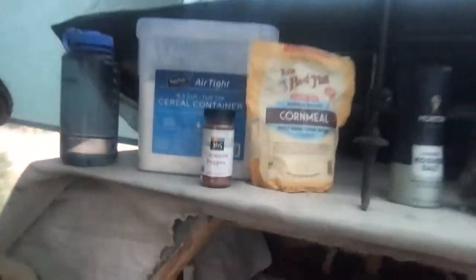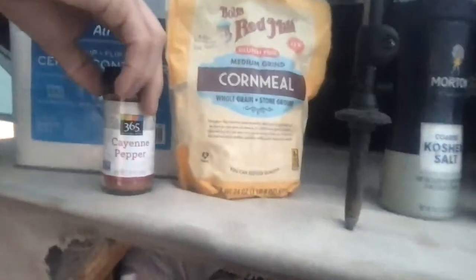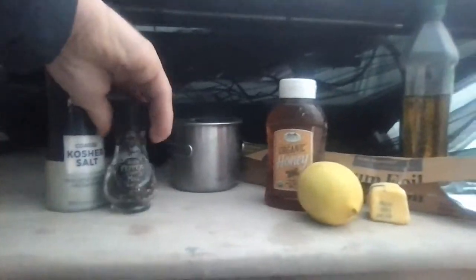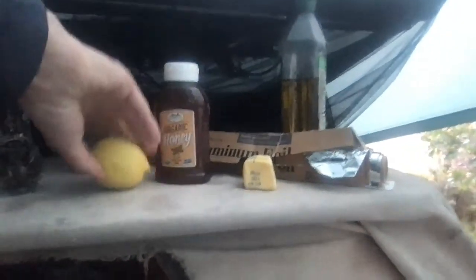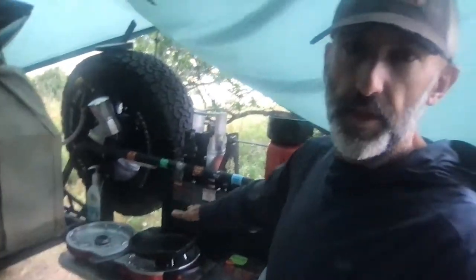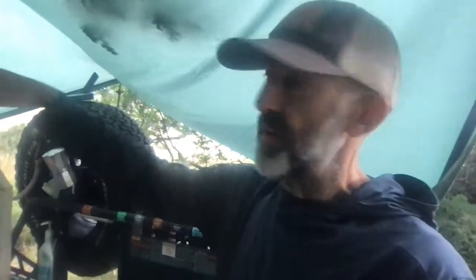Be cool. All right. So here's what we're going to be cooking with tonight. We've got flour, cayenne pepper, a little bit of cornmeal, kosher salt, and then pepper. And then I'm going to throw some onion on there and some honey and some butter. And what I'm going to do is lightly fry it up. I can't do too much olive oil because it kind of jacks my stomach, but I can do a little bit. So we're going to put olive oil into here, let it warm up, batter everything up, and we're going to use the bag that it's in. I just put all the ingredients in here and shake it up, and you're good to go.